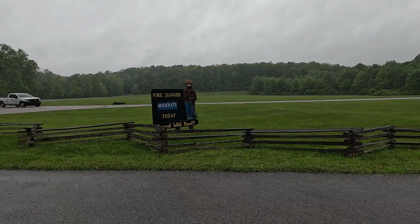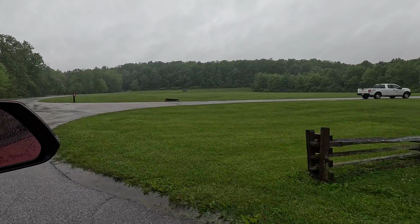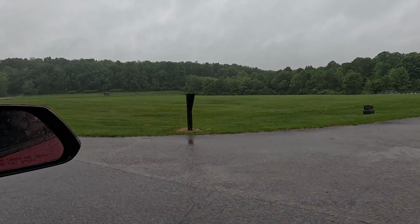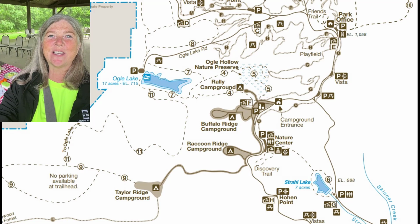Okay. The fire danger is moderate today. Pouring down rain. I'd love to see it on a low day. I think we'd have to bring a canoe. We have our picnic ready to go so we can eat before we get going.